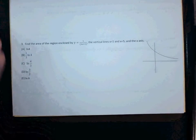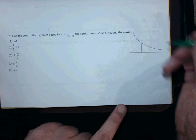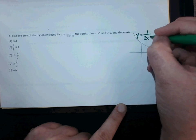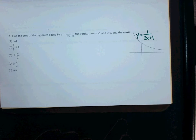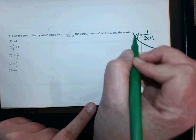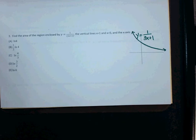Okay, so look at it. You have a graph right here of your equation, y equals 1 over 3x plus 1. Okay, and it says find the area of the region enclosed by this graph right here. Okay, graphed for you. And then x equals 1 and x equals 5. What do those lines look like? I wonder.